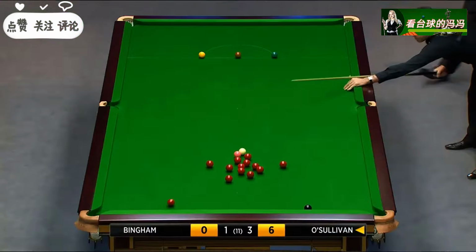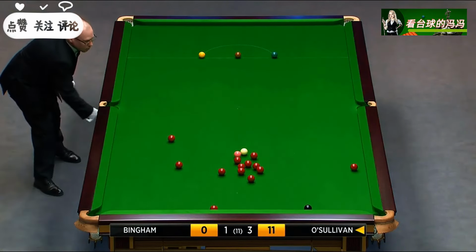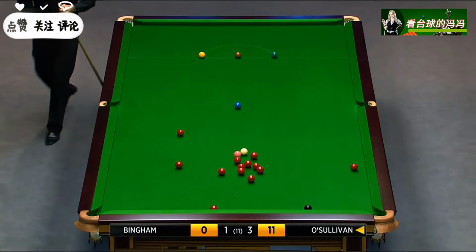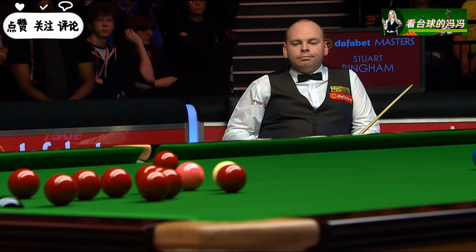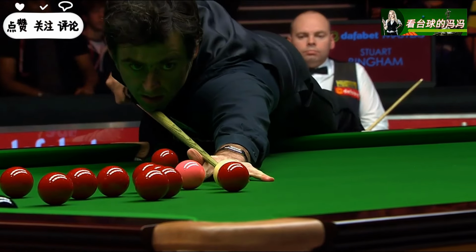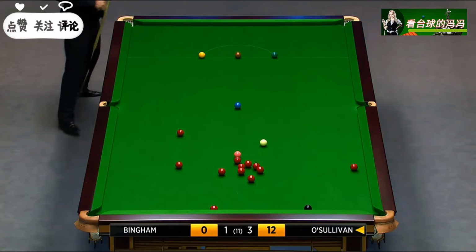Just a nice bit of left hand side. He just took the cue ball to the right side of the green. He's okay here. I think the pink pops to the left corner. He's got a red to the right corner. 11. See Stuart Bingham in the background scratching his head. He fears the worst here. 12.